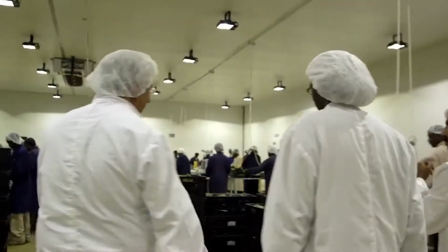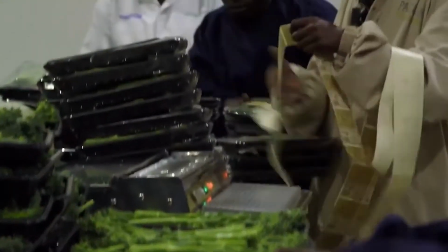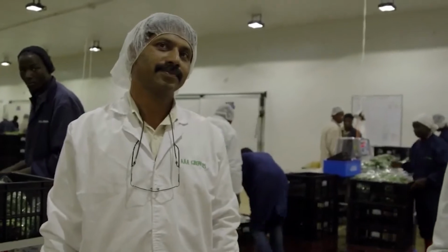You know, you are adding value. You have to understand specifications, you have to understand systems, and you have to work within the quality parameters and the systems that are there. Roy looks after both the factories, but he's the boss here.